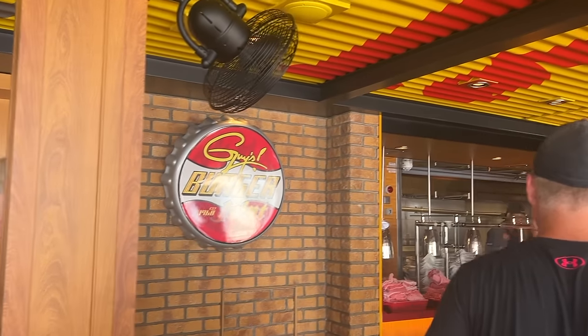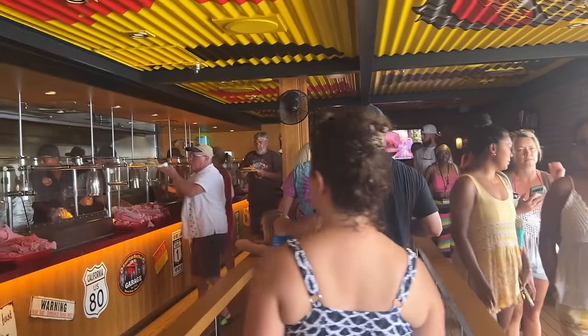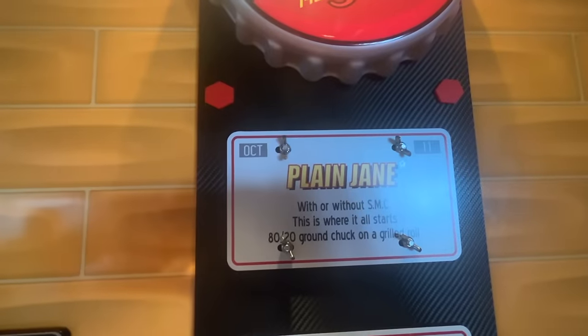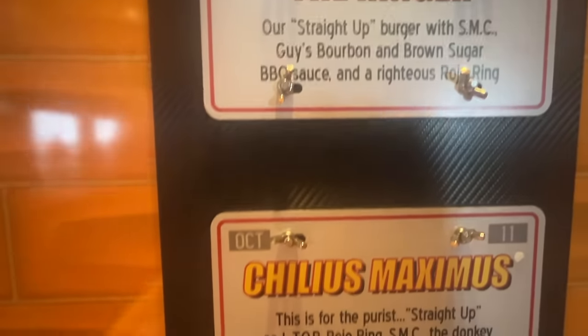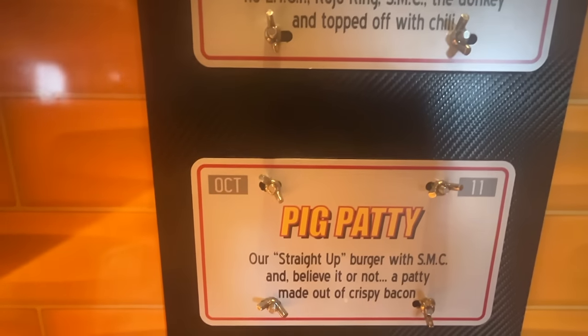Always busy, but they have really, really good burgers and fries. Always a must stop. Plain Jane, straight up. The Ringer. Chilius Maximus.